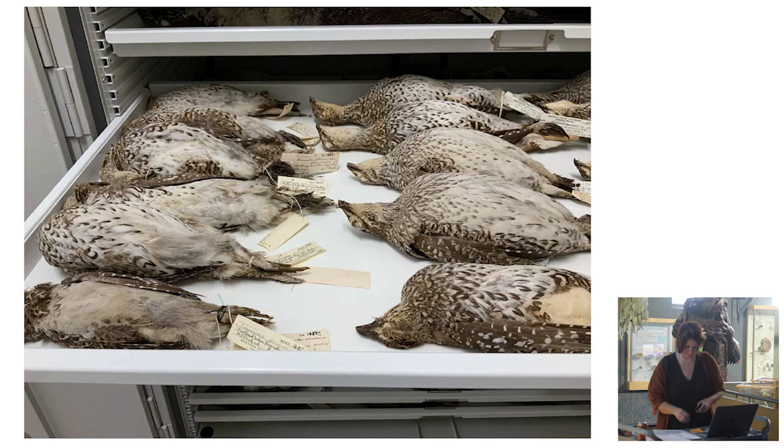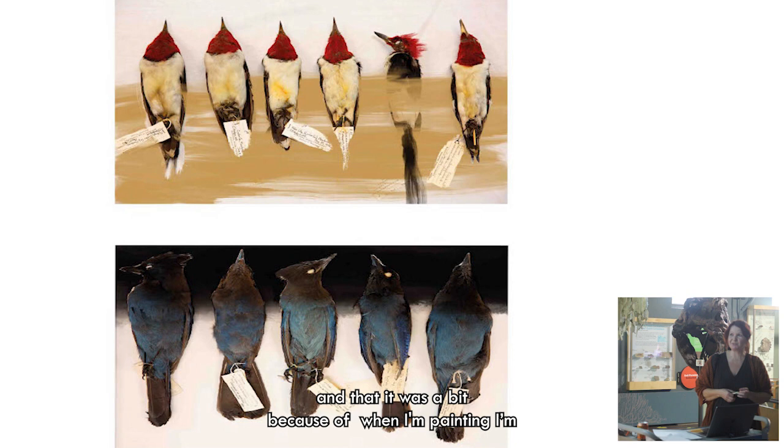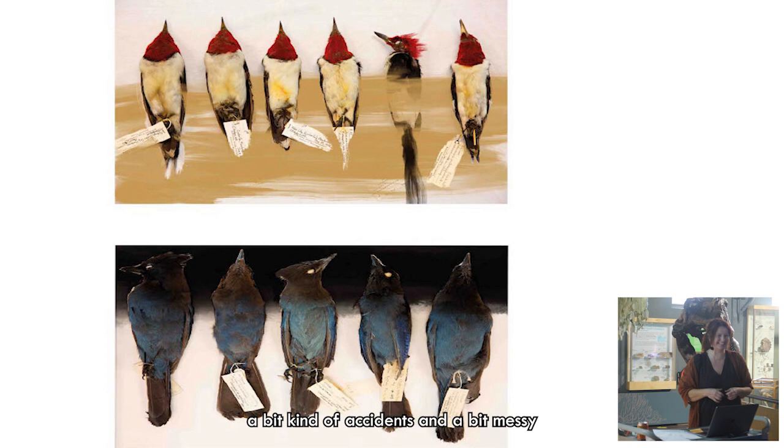So here are some of those. The next one. I actually wanted to do more painting, but when I'm painting I'm a bit expressive and a bit messy, so I thought it would be too pretty, you know. So I kept on drawing and painting on my iPad.